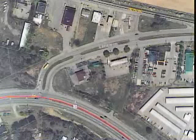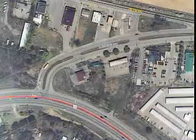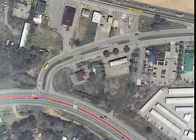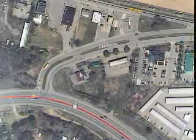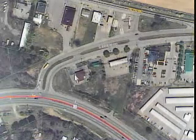Here's the old car wash that is on the subject property, and it's right next to the Camino Real. Just to the west of the subject property is a small office building, and there's a small retail building located at the intersection of Lassiter and Mercury.